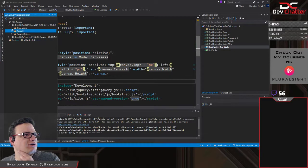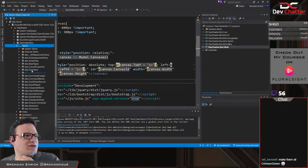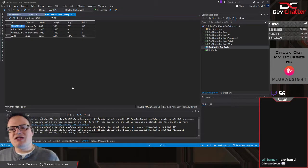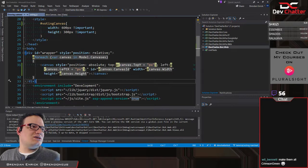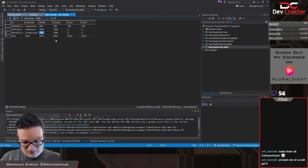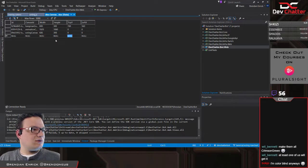So here's what we're going to do. We're going to go to the voting. So our canvas is actually described here in canvas properties inside of our database. So make them all crimson green. Exactly. So our voting canvas, what size did we try to make it? We tried to make it a 600 width by a 300 pixel height. So width of 600, height of 300. Put it in the top corner.